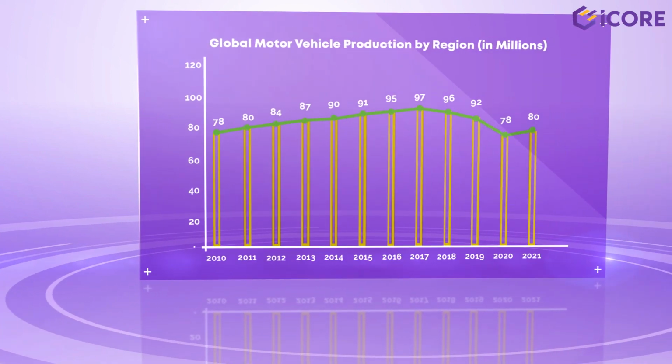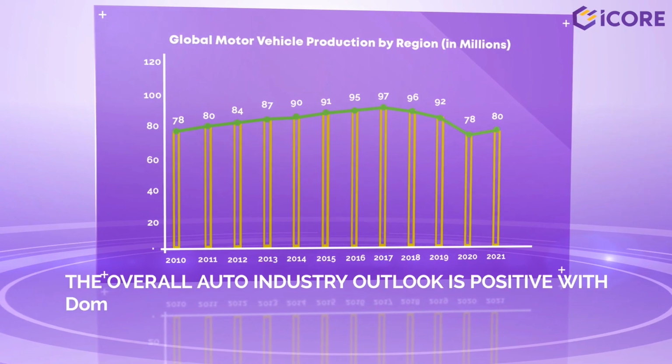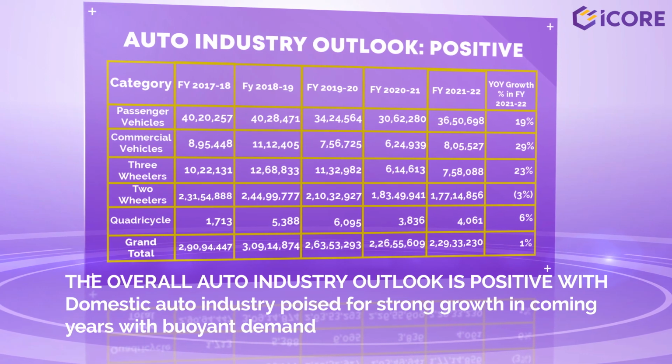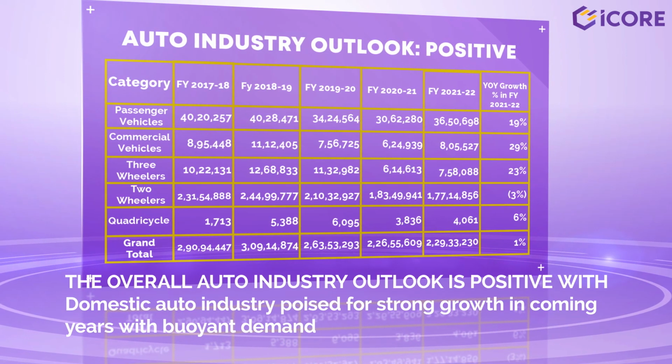Auto industry outlook. The overall auto industry outlook is positive, with the domestic auto industry poised for strong growth in coming years on the back of buoyant demand. The domestic auto industry is expected to grow in double digits, which will drive the auto component industry growth as well.